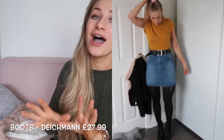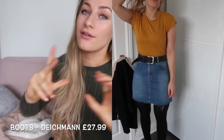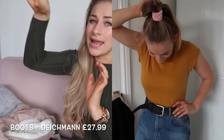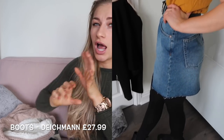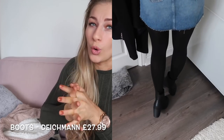So for my second outfit, it's a variation on the skirt and tights look. I've got a little pair of black boots on my feet instead of daps. I absolutely love the little booties look with tights, but with denim, black, and then boots on the bottom, it's quite difficult to color match.